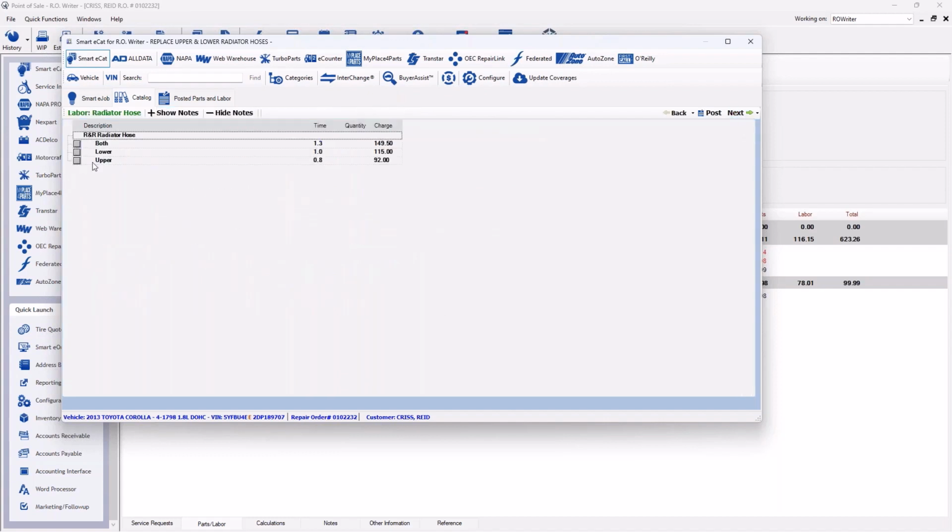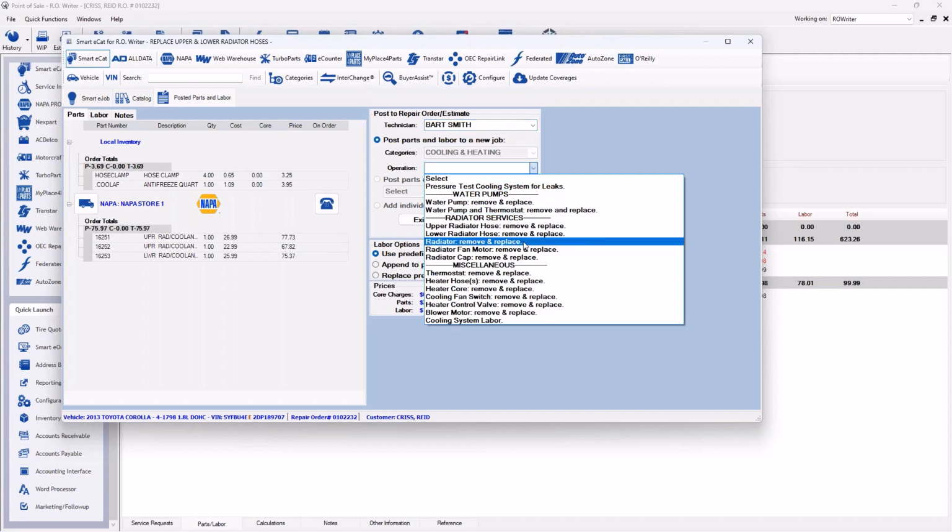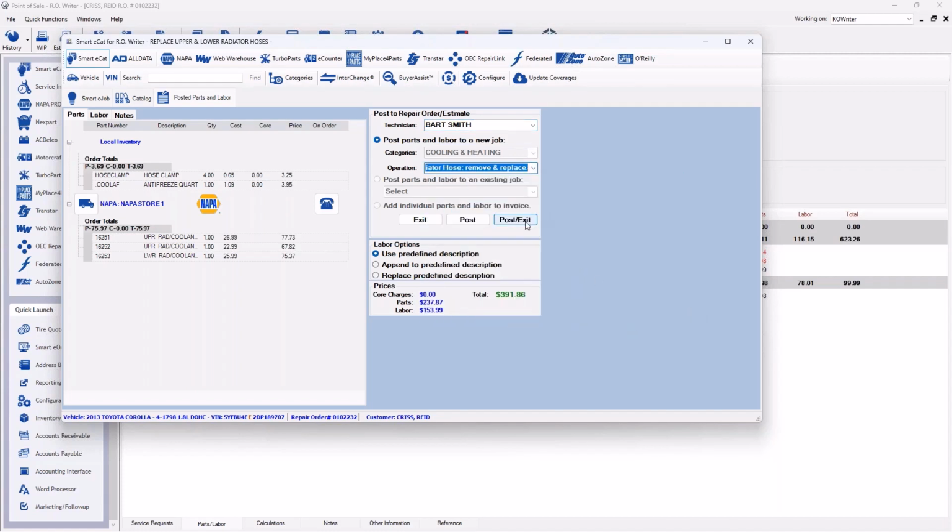Then I'm going to grab the labor, and it gives me lower, upper, or both, because you have concurrent. So we're going to grab the one for both because I'm changing both hoses. Tell it next. You'll notice in this case, it is not mapped to one of my existing labors. All you've got to do is drop down and find the labor op that it matches.